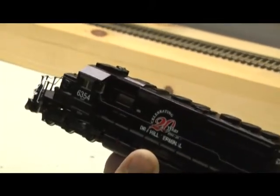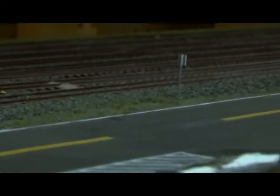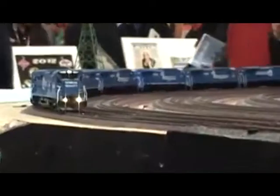We get ballast about the size of HO scale, very close to it, and it's like $25 a ton, so you get a lot of material for your money. That's why we use it. And it's actually the same material that our local railroad, Pan Am Railways, uses on their right-of-ways.